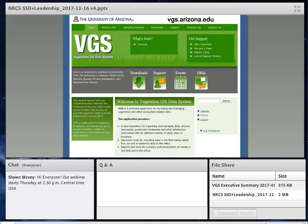VGS is a publicly available data system, as Dell mentioned. It is free, so we have TSPs, we have partners, we have producers who are all out there trying to collect data to either fulfill a conservation planning need or a program need, and they are able to do that in VGS, and then they can share the data with NRCS. And we can use that to help support the planning process with them and any technical development needs that the agency has.